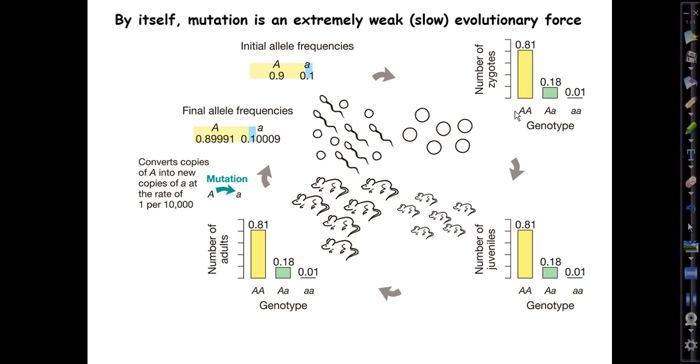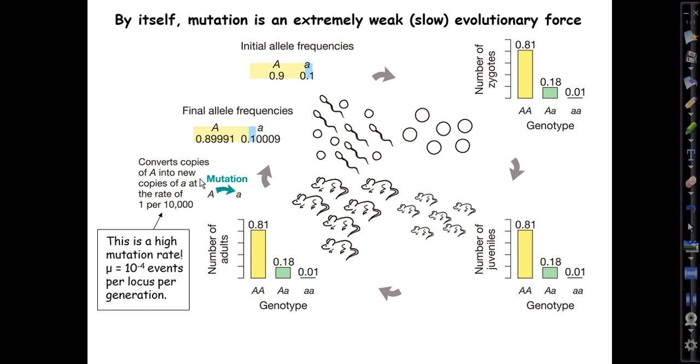And that's a result of the fact that mutation rates are, as we might expect, amazingly low. Here are Heron and Freeman's mouse life cycle diagram with an initial allele frequency of 90% of the big A gene, so 10% of little a. Here are the Hardy-Weinberg genotype frequencies. They are unchanged by development and maturation, and then the adults make new gametes to make the next generation. And we have a mutation rate here of 1 mistake per 10,000 meiotic events or gamete production events. That's 10 to the minus 4 per generation. And so that would be written as mu, the Greek lowercase mu, which is a common symbol for the mutation rate, 10 to the minus 4.